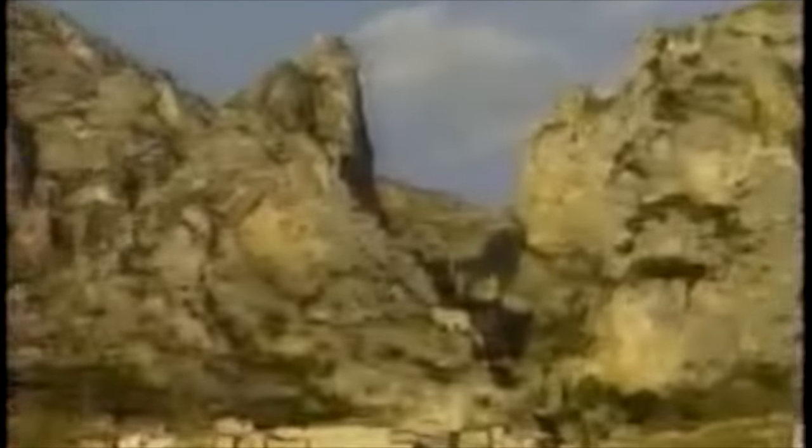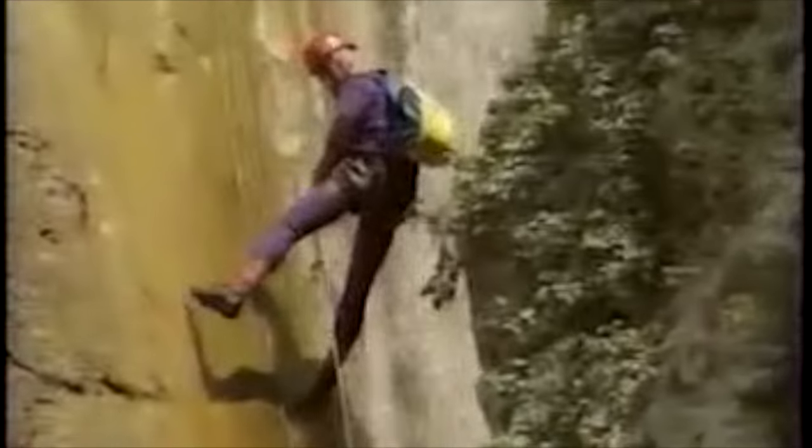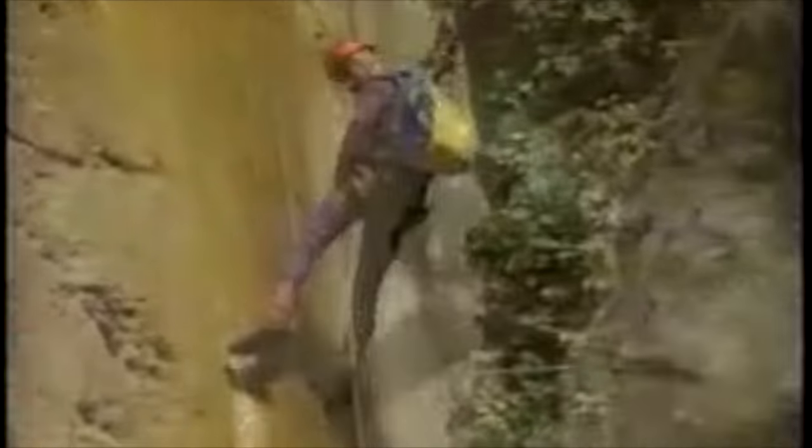High above the hillside village of Moustier-Sainte-Marie, they practice what the locals call canyoning, rappelling down a series of waterfalls. It's been described as part rock climbing, part water sport, and I soon figured out why.